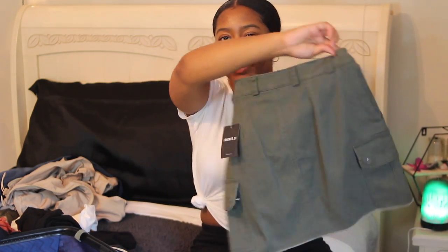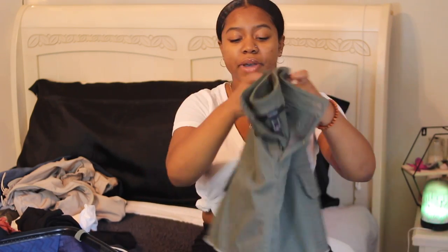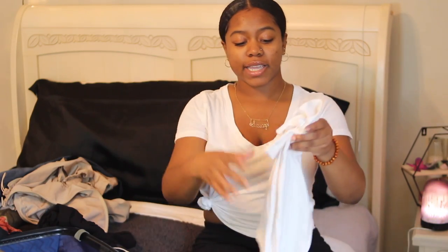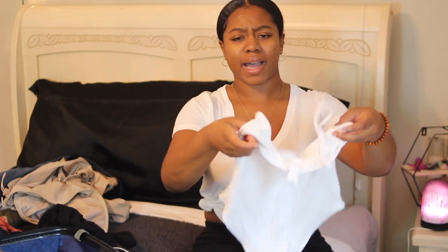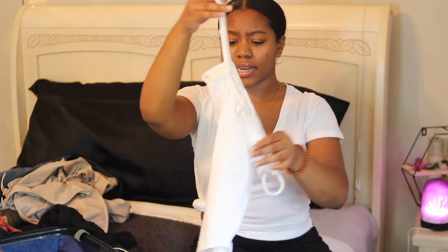I did get it from Forever 21, and it's short and cute. Reminds me of Kim Possible. I love army green. I'm also taking this little bodysuit. It's like a tank top bodysuit. It is kind of see-through, so I need to make sure I wear something under it.